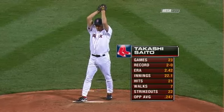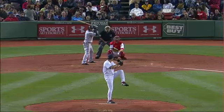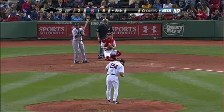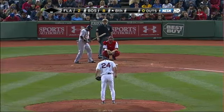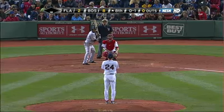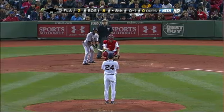New pitcher for the Red Sox is Takashi Saito, his 24th appearance of the year. .247 opponent batting average. Takes over for Manny Delcarmen, who pitched the 7th inning, a 1-2-3 inning. Emilio Bonifacio to lead it off here for the Marlins.